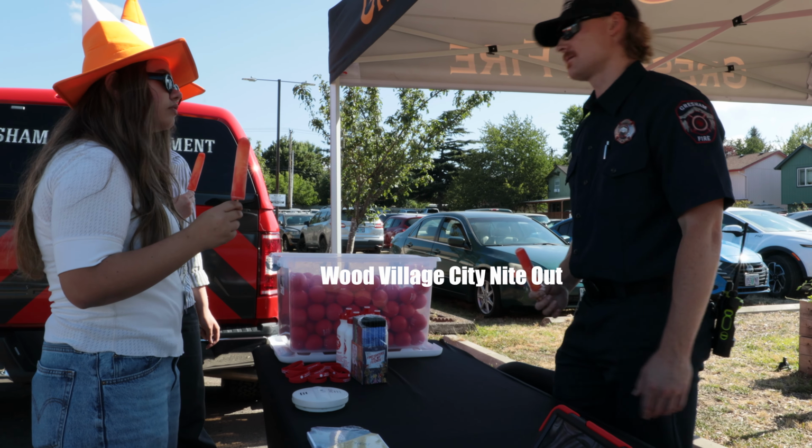Thanks to that levy, we were able to fund additional positions so we can allocate additional resources out to these events. And not only do the inspection, but we are able to come out here and attend the events ourselves. We set up tents and hand out educational materials, like for fire drills in the home. Oh yeah, we should probably have. Yeah, definitely. It's a good idea.